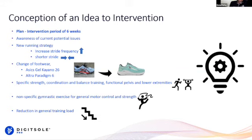One of the aspects of having a high heel drop in relation to a low heel drop is that the low heel drop can actually make it easier for you to take the foot and bring it under your body to assess the idea of a shorter stride and thereby increase your stride frequency. And as there was a good comfort for her in the Ultra Paradigm 6, she bought it and brought it into her running process.